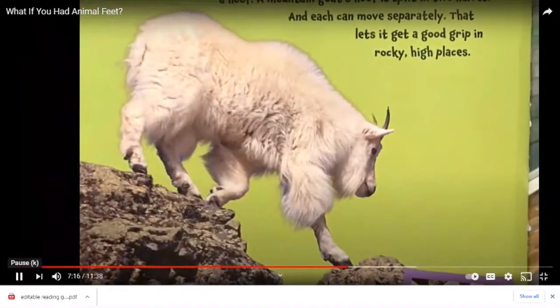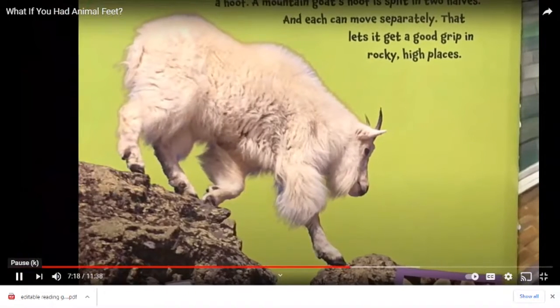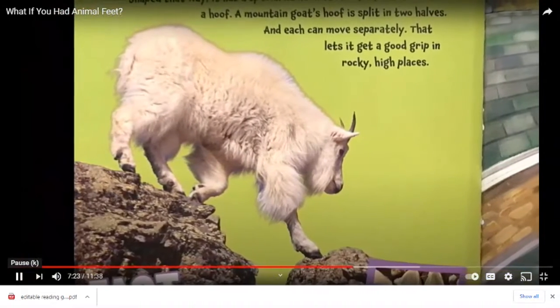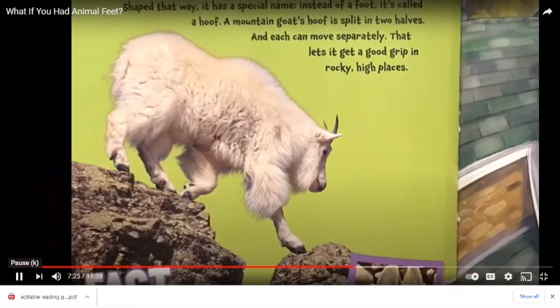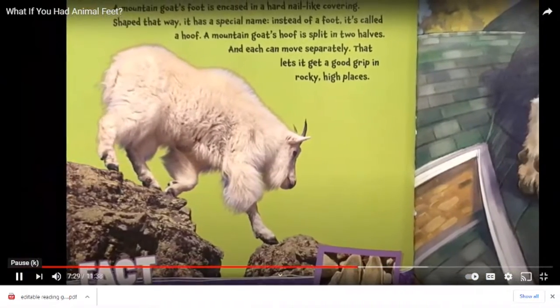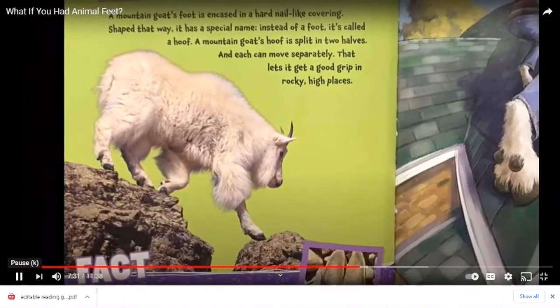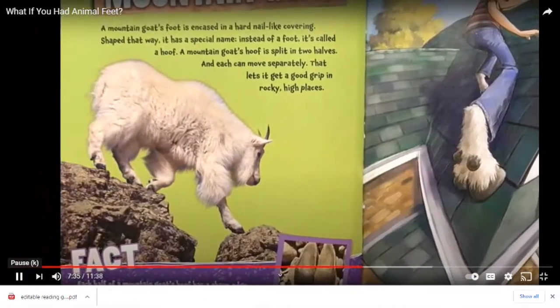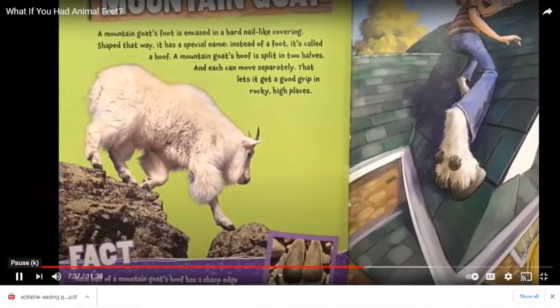Mountain goat. A mountain goat's foot is encased in a hard, nail-like covering. Shaped that way, it has a special name. Instead of a foot, it's called a hoof. A mountain goat's hoof is split into 2 halves, and each can move separately. That lets it get a good grip in rocky, high places.